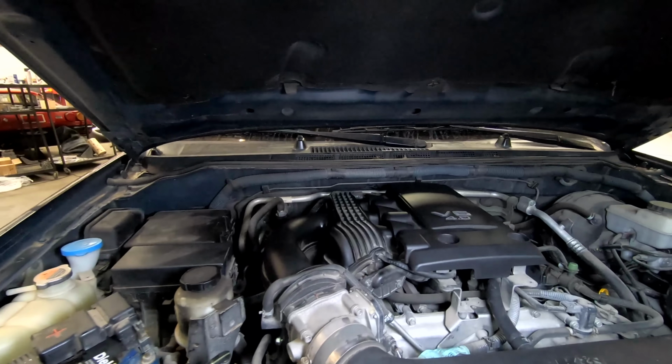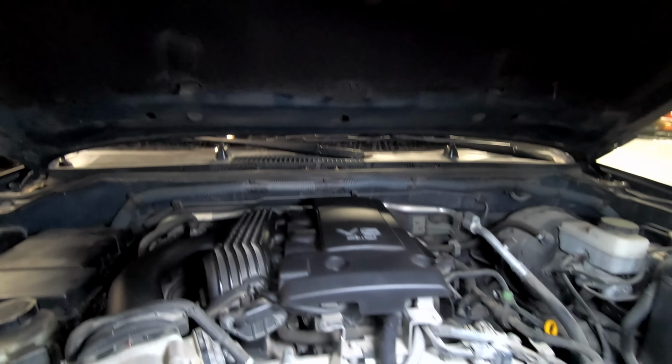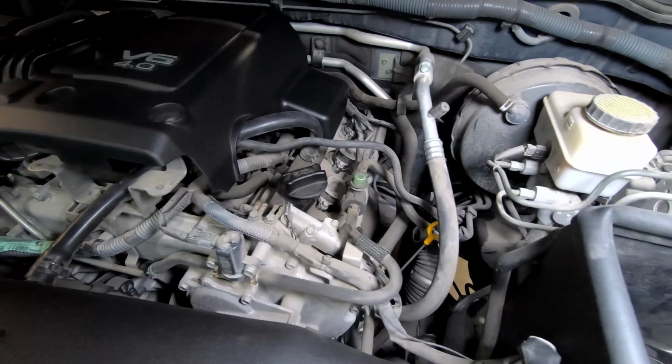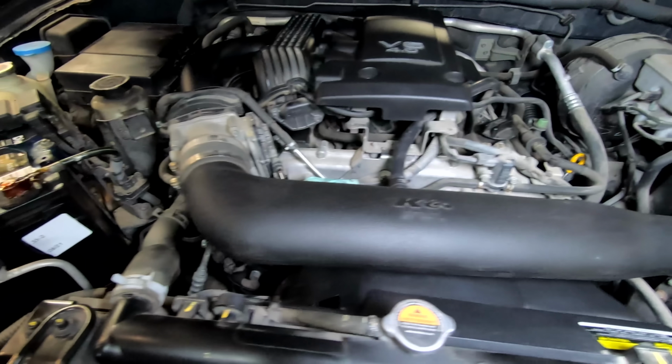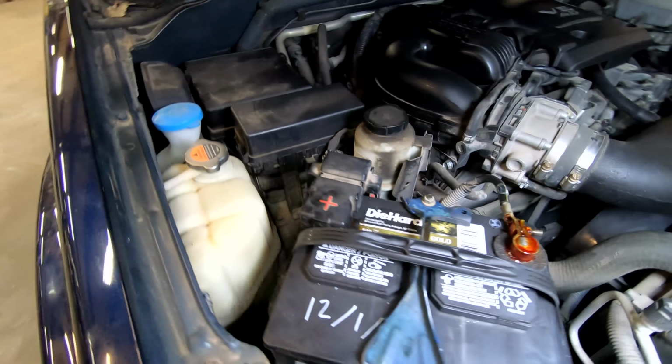And there we have the Nissan 4-liter V6, which is a very good engine. It has 261 horsepower, 280 pound-feet of torque. Gets about 19 miles per gallon in the city and 23 on the highway. This vehicle has a towing capacity of 6,500 pounds.